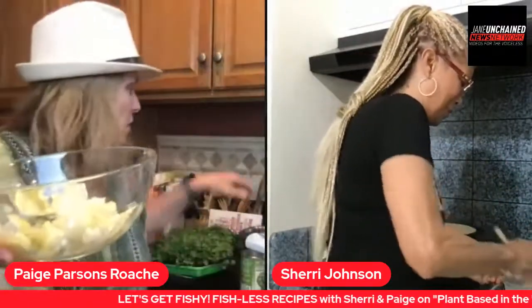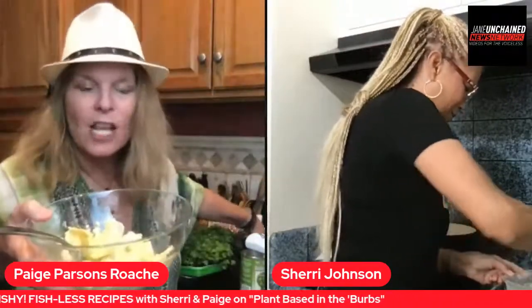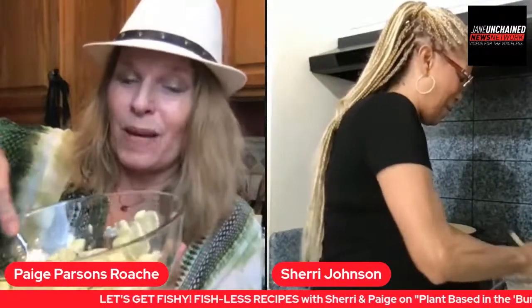I got to add some more artichokes in here because I'm going to make the whole thing. Why not? Because this is going to last. Why not? Gusto. Why not? I realized I actually could add celery to this, but I wasn't going to, but you could. So I would add celery if I was doing the chickpeas, right? The garbanzo. Right.